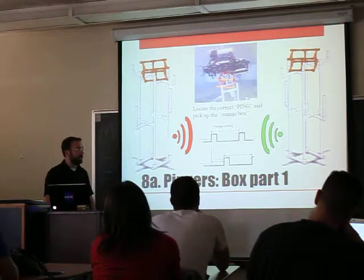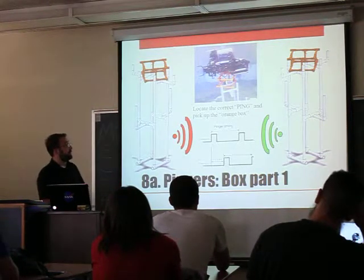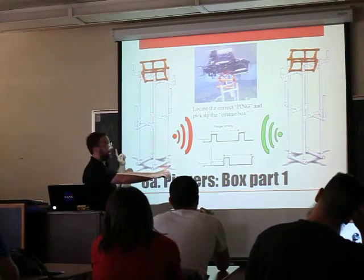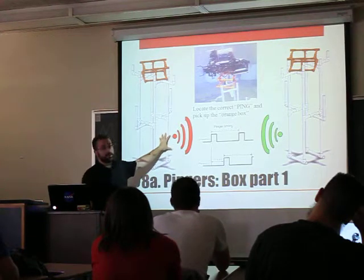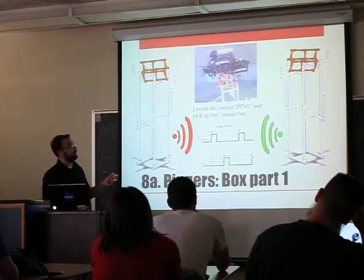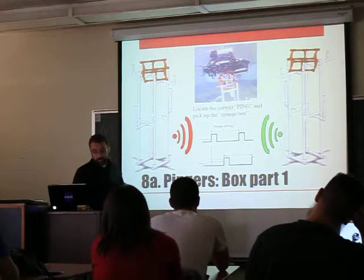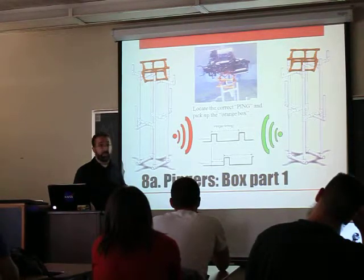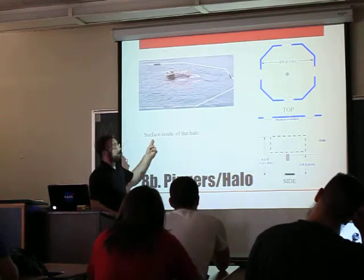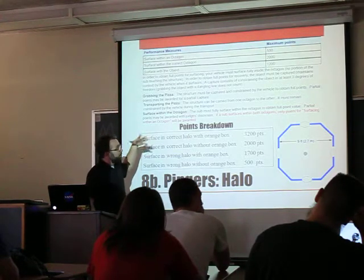This is the next obstacle. It's really difficult. There's many parts. Okay, so there's a pinger. There's two pingers because there's two of these things in the pool. One of them is sending out the incorrect signal, and one of them is sending out the correct signal. So what we have to do is take the sub, find the correct pinger. This would have to be done with hydrophones, which we're probably not going to do, so I'm just going to skim through it real quickly. You pick up the box that's on top of the right pinger, you surface into the correct halo. There's two halos on the surface of the water. All sorts of stuff going on here.